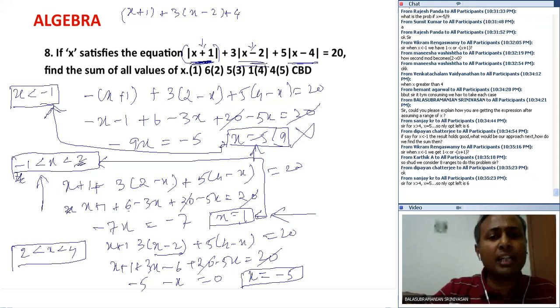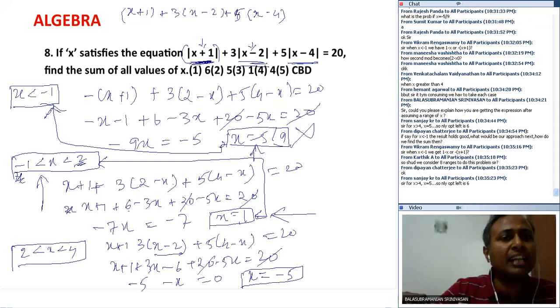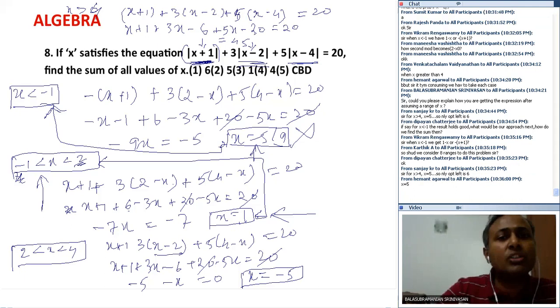So coming back to complete this, 5 times x minus 4. Now this becomes x minus 4 when in the last range x is greater than 4, and when this is equal to 20, I get x plus 1 plus 3x minus 6 plus 5x minus 20 equal to 20. So I have plus 1 minus 6 minus 20, so minus 25, so 45 on the right hand side, and 1 plus 3 plus 5, 9x. So I get x equal to 5.